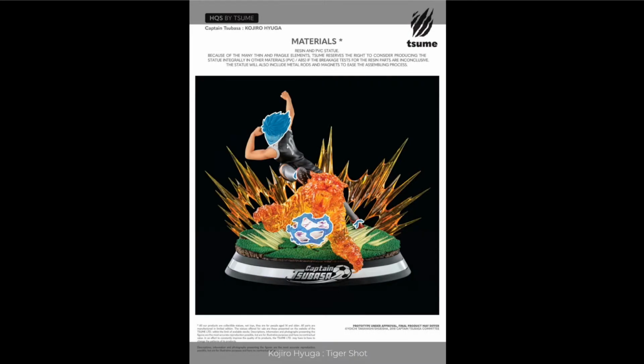Here it says, because of the many thin and fragile elements, Tsume reserves the right to consider producing the statue integrally in other materials, PVC or ABS, which is like a strong vinyl. If the breakage tests for the resin parts are inconclusive, the statue will also include metal rods and magnets to ease the assembling process.